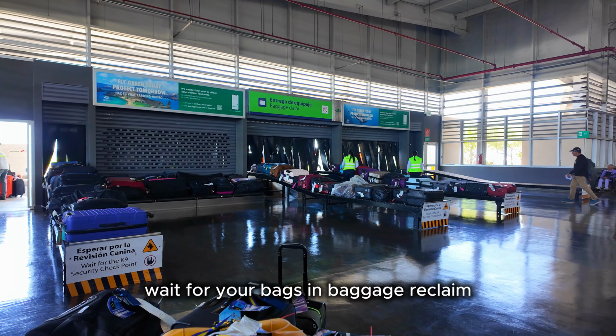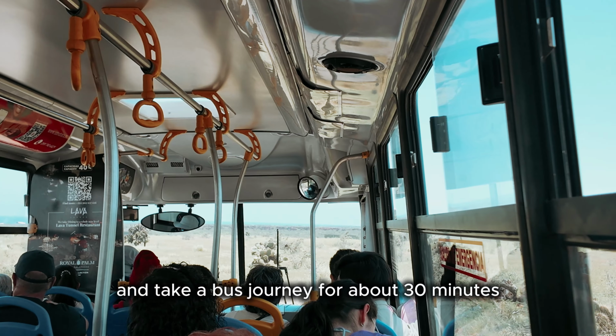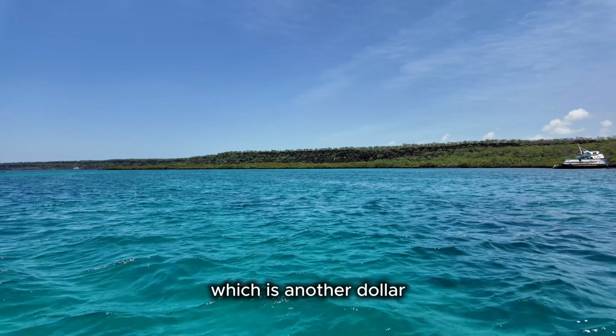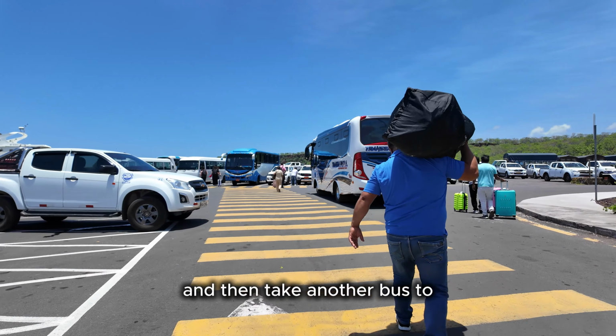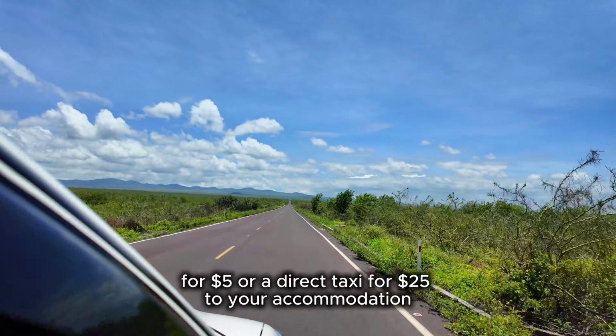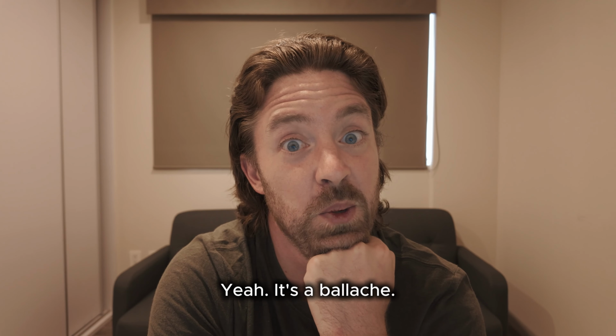Once you've done all that, wait for your bags in baggage reclaim, buy a bus ticket outside for $5 and take a bus journey for about 30 minutes, then take a quick boat across the canal, which is another $1, and then take another bus to just outside the main town for $5 or a direct taxi for $25 to your accommodation. All cash only. Yeah, it's a ball ache.